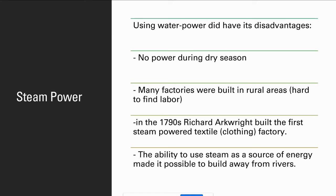Many factories are built on the banks of rivers that are in rural areas, which means that not a lot of people live there, which means it's going to be hard to find people to work in these factories. Yeah, the machines can do a lot, but the machines still need people to operate these machines.